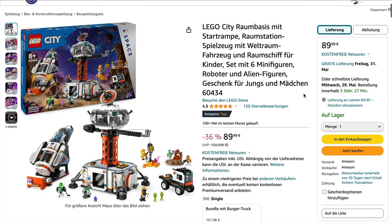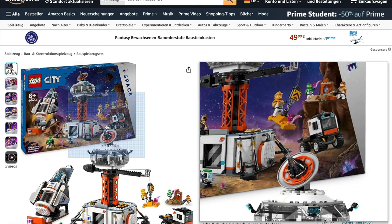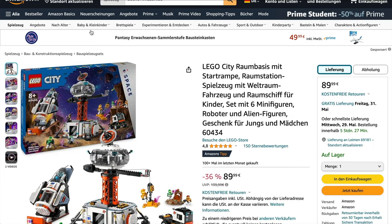And something else with a healthy discount at the moment, 36% off of the City Space Base. Arguably the best set in that City wave. I know a lot of people like this, so that is on sale as well.